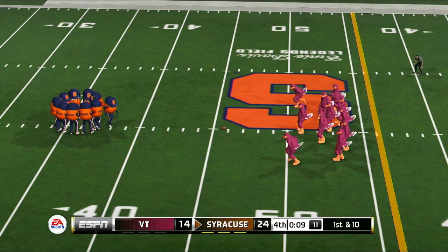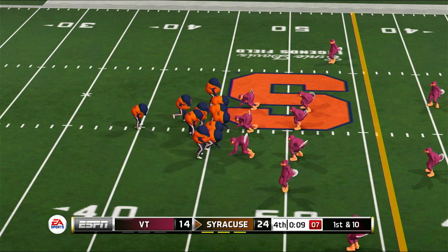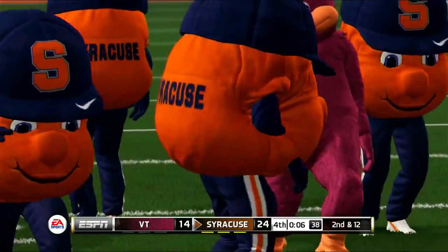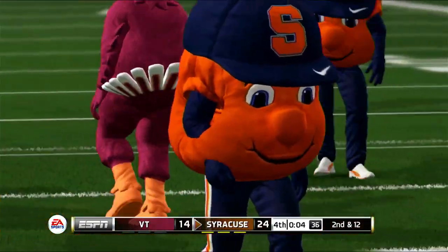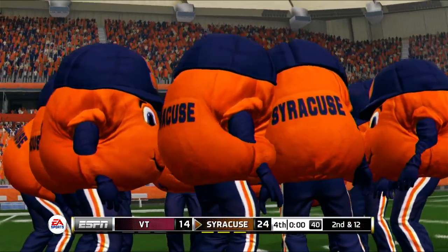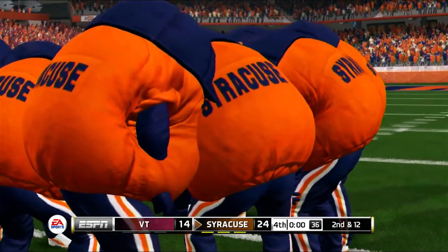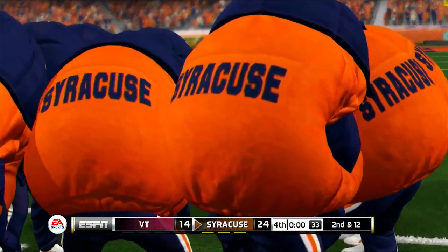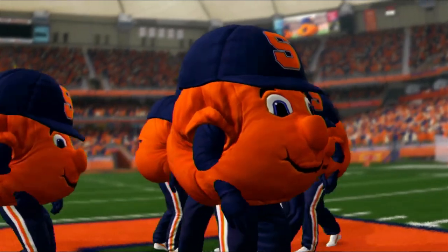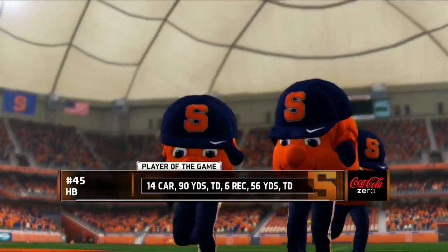You know they'd like to do something a little more than they did on their last drive when they had to punt the ball away. We should just see the quarterback take a knee right here, winding down the rest of this clock. Nothing more demoralizing for a defense than seeing the opposing quarterback take a knee. And this one comes to an end. Our final count in this game, 24-14, Orange.